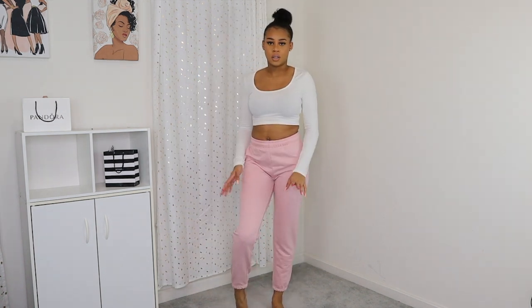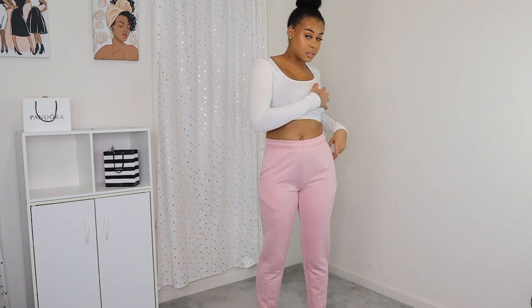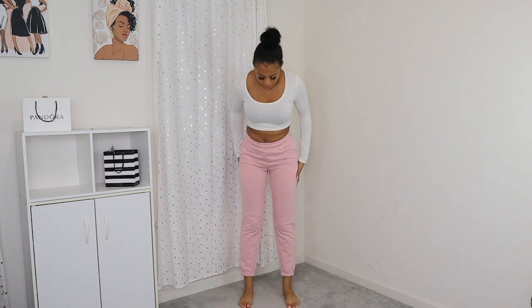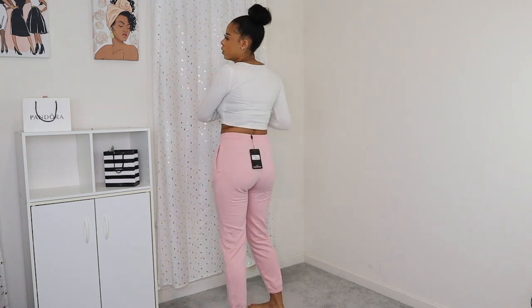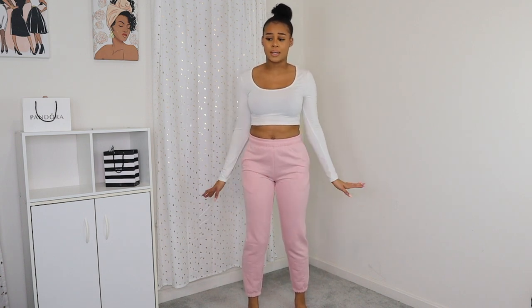Okay, y'all, so this is another piece from Prettylittlething. This is in the size 6, because I got joggers from them in the size 8 and they were too big. So I was like, okay, let me get size 6. But the size 6 is actually really fitted. I don't mind my joggers like this because I wanted some joggers that are fitted. Because the other ones, the black ones I have in my previous haul, are an 8 and they're really baggy and I don't like them like that. It just does my shape no justice.